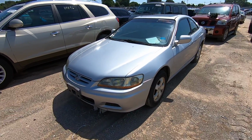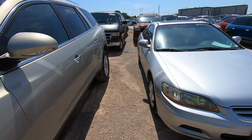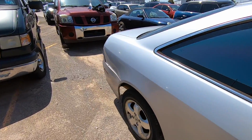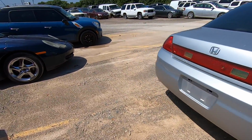Another great little flip car, 2001 Honda Accord donation. I believe this is the 4-cylinder. It's the coupe. It does have high miles, but a lot of people are willing to overlook high miles on a Honda for obvious reasons. The things are just notoriously reliable.